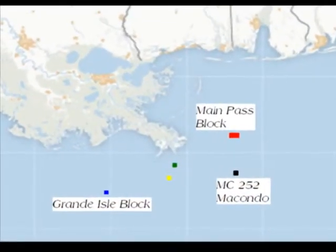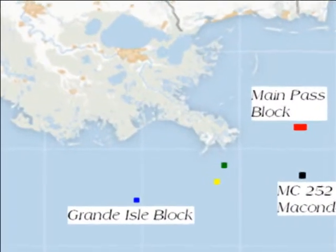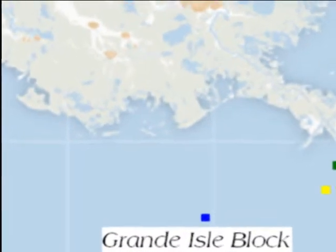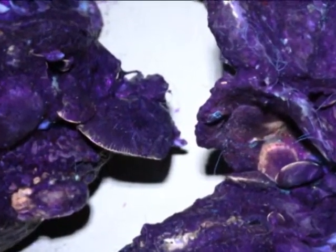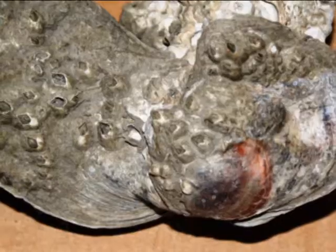What about even further westward, let's say Terrebonne Parish below Cocodrie? Surely these oysters are protected from the oil spill. These oysters were harvested near Cocodrie, Louisiana in August of 2011. And these are the same oysters under the UV light. Looks like they've picked up some of the orange fluorescence also.